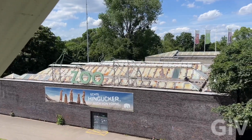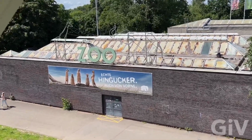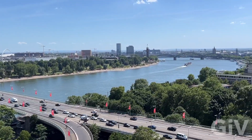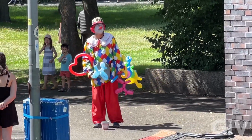Off we go, Mom. Where we go? We got the Kölner Zoo on the right side. And look, those are my friends again. I love those. How many rounds are we going here? I don't know, but it's fun. They're open so you get the fresh air too. Hey, there's a happy clown. Mom found a new friend. Mom, what's your friend's name? King Kong. King Kong is Mom's new friend right here.